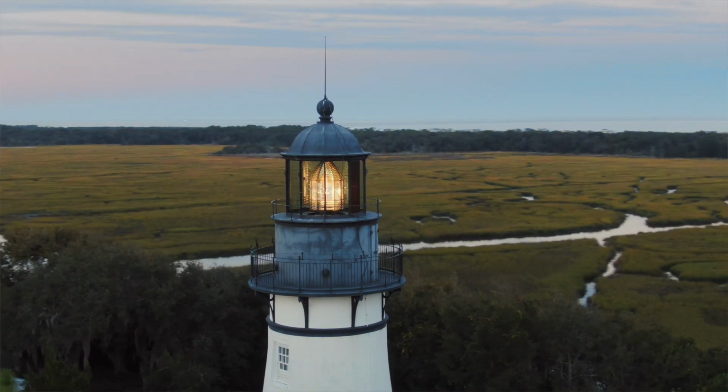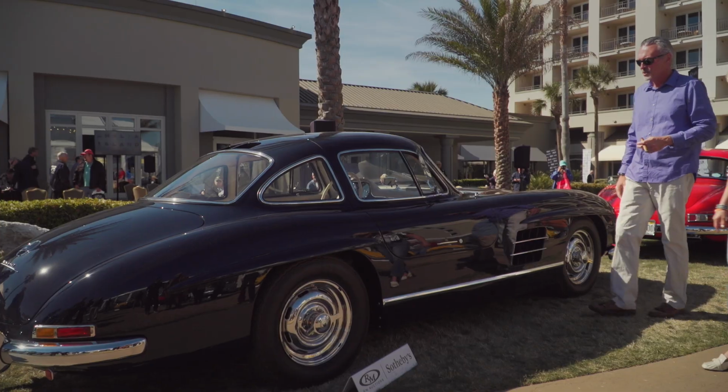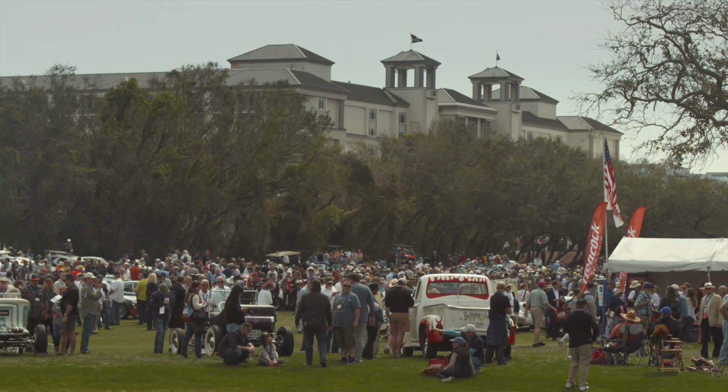The second weekend in March, Amelia Island becomes car central, really. People come from all over the world. Concours is probably our busiest part of the year. It's a well-known car show and auctions that happen here on Amelia Island. And during a 5-day period, we'll have several hundred aircraft come and depart. That's a major, great event.